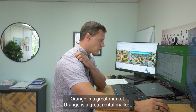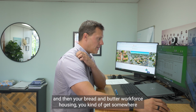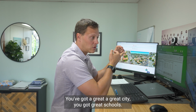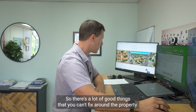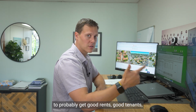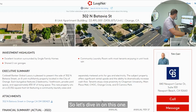Orange is a great market. Orange is a great rental market. It's again that hybrid between your coastal and your bread and butter workforce housing. You kind of get somewhere in the middle where the renewal rates are a lot stickier with tenants. You've got a great city, great schools. This isn't too far from Chapman actually. You've got good product. You're surrounded by single family homes in this location. So there's a lot of good things that you can't fix around the property. They're already working in your favor. And that's really going to give you the lift to probably get good rents, good tenants, and probably good long-term appreciation. So let's dive in on this one.